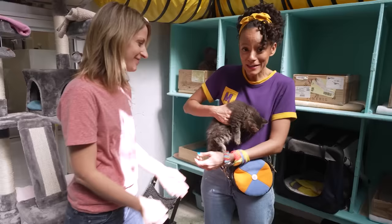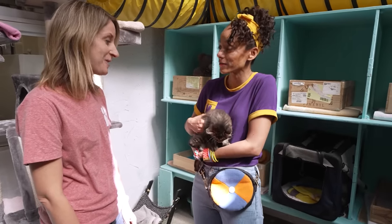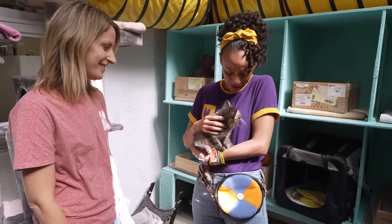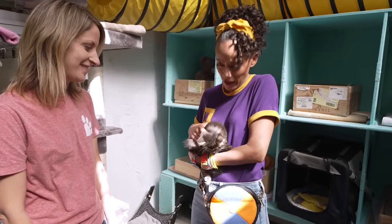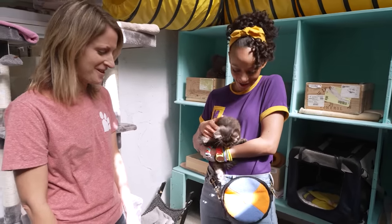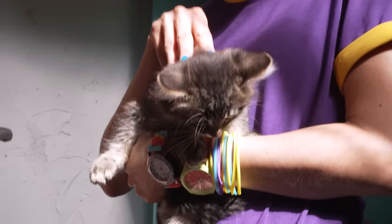Oh, look at this little kitten. How old is Memphis? He's 8 weeks. 8 weeks? Just a little baby kitten. Wow, Memphis is brand new to the world. Aw. Wait, is Memphis from Memphis? I don't think so. I don't know how we got the name Memphis. Aw, it's a super cute name.